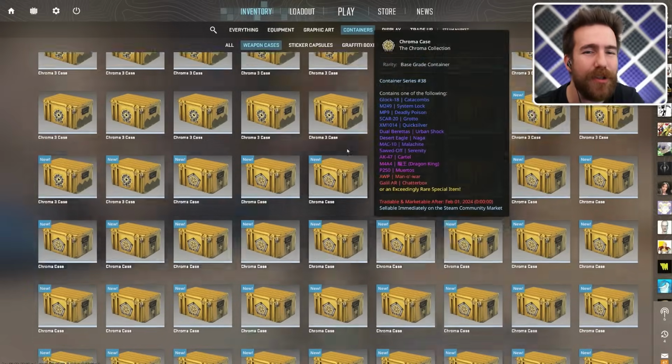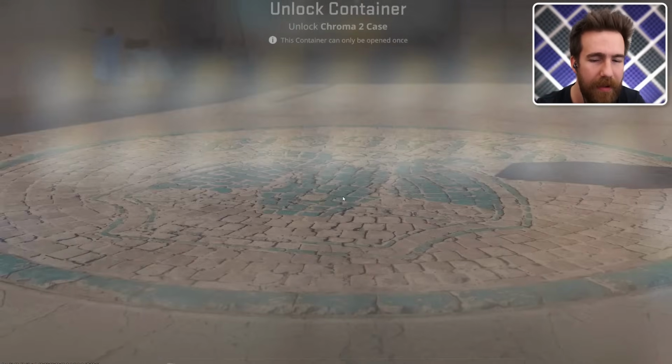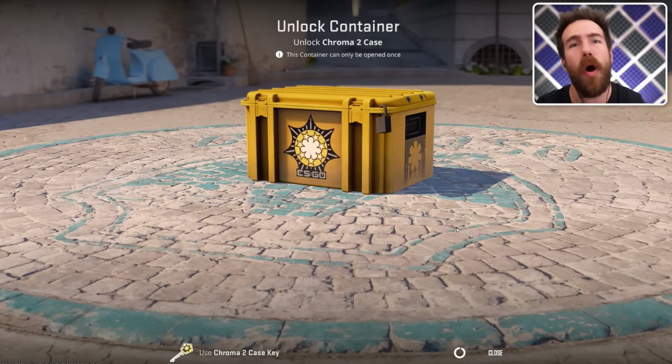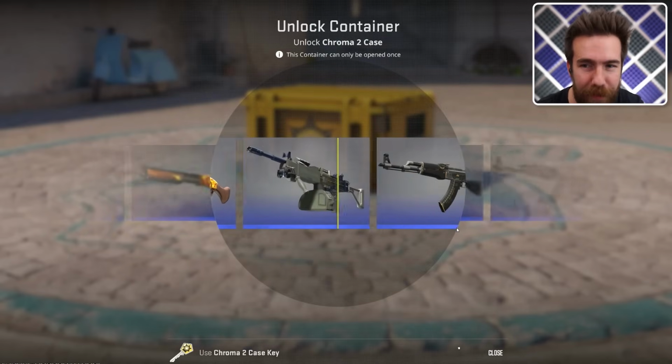Can I just hit it? Even if it's just a Karambit of some sort would be great. All right, look at all these, man. I'll take a Karambit. I know I already have one. I know I'm being greedy, but I'm trying to build the perfect sides here.